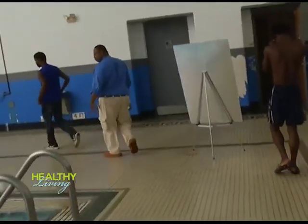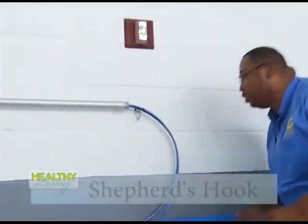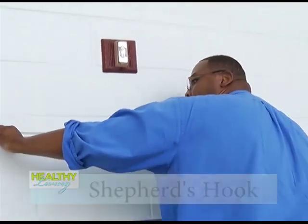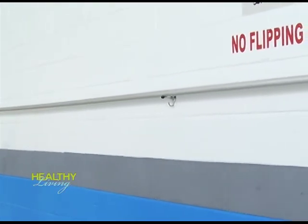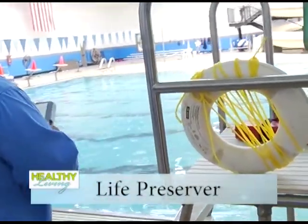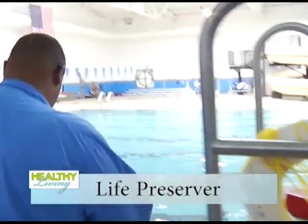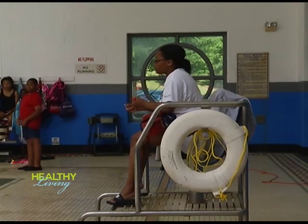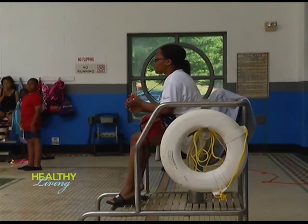Other safety equipment that every pool should have: you need a shepherd's hook. It's usually a 16-foot pole with a long hook on the end of it. You would need it just in case somebody had to be pulled out of the water. Another thing to look for is a life preserver. The life preserver usually has a rope on it, 50 to 75 feet long, or 1.5 times the length of the pool, just in case you would need that also.